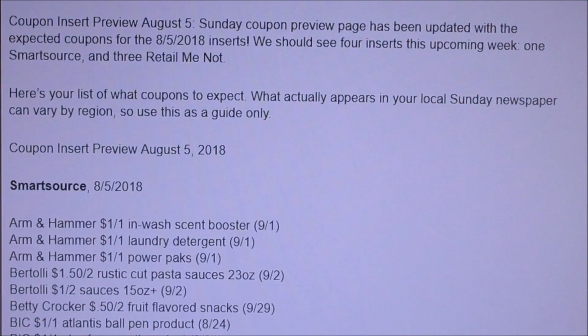And yes, I'm bringing you guys the coupon preview of what we'll be getting this Sunday, August 5th. Now please keep in mind everybody gets different inserts than what other people get. I will pretty much maybe get a couple of these, but not all of them. But I'm here to share with you guys coupons that you definitely want to look into and check.